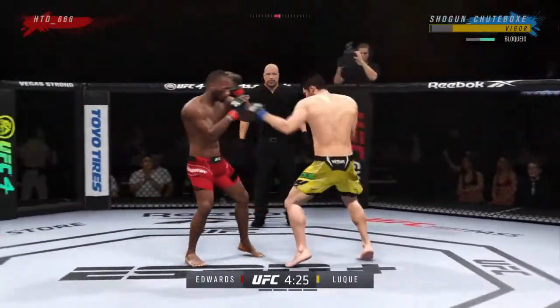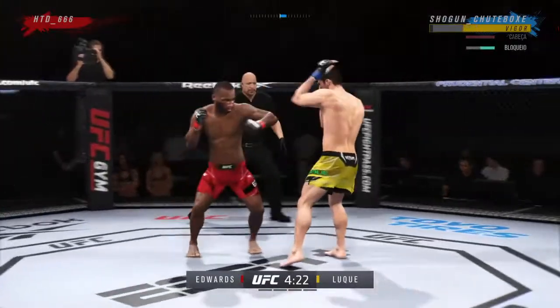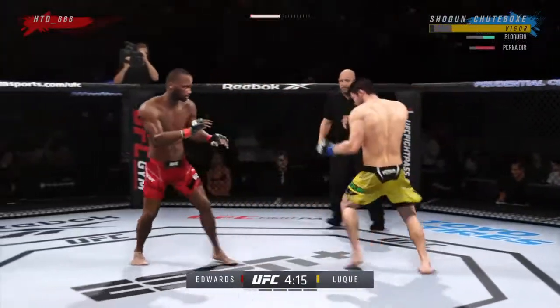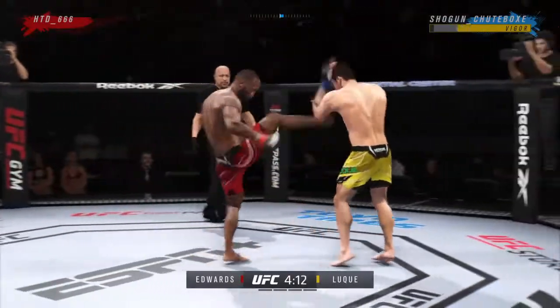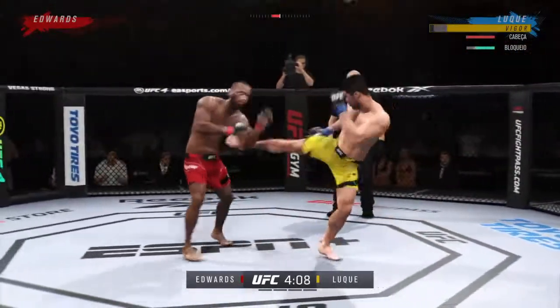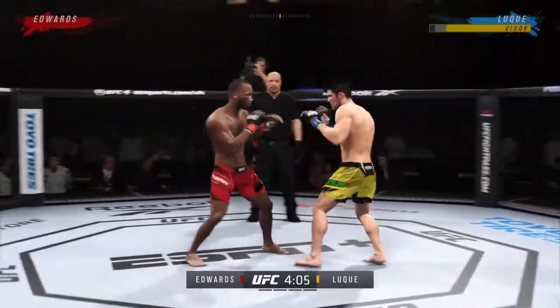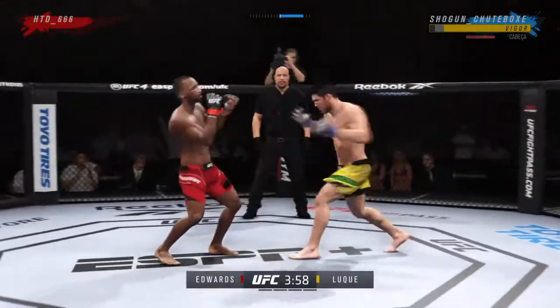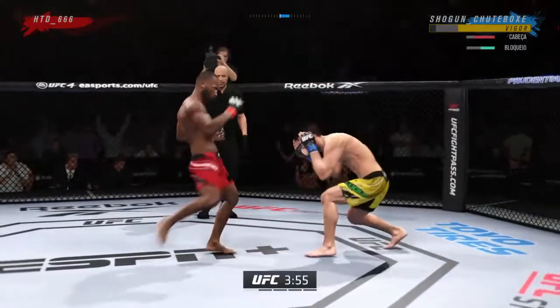It's such a fast leg kick. Continues to mix it up, going to the head, mixing in some body shots. Edwards' head kick attempt, that one is blocked. Flush right hand. So, I'm an identical twin. Two is better than one. You might as well double up on the jab. He did so effectively there.